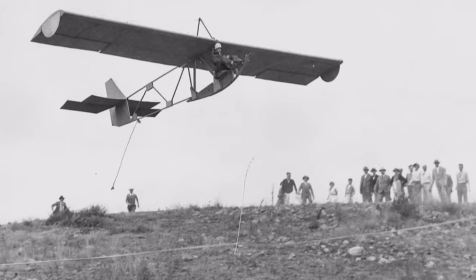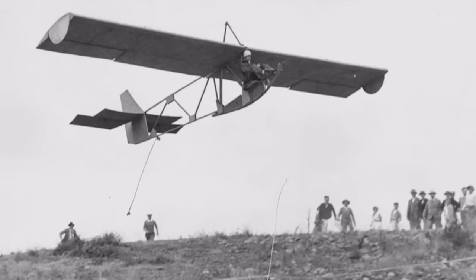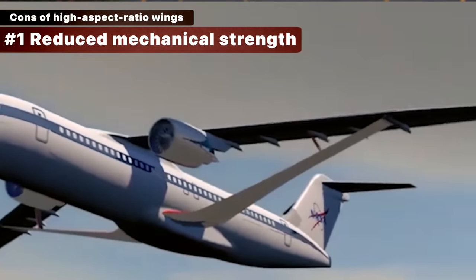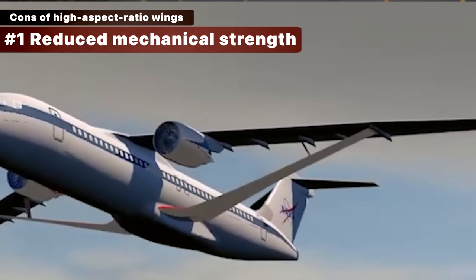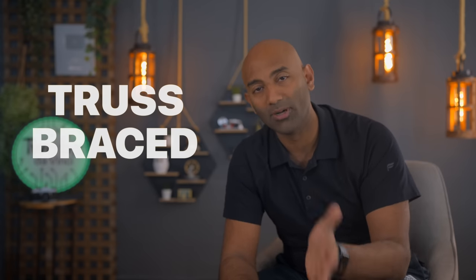I mean, gliders use high aspect ratio wings to fly effortlessly without an engine, and those date back to the 1920s. So the natural question is, why haven't we been building all our aircraft with these types of wings to begin with? As always in engineering, the answer is there's a trade-off. Here are the cons of a high aspect ratio wing. The main drawback of thin wings is that they're not as strong as shorter, sturdier wings, so you need a truss structure with struts to hold the wings in place, ergo the name truss-braced wing.